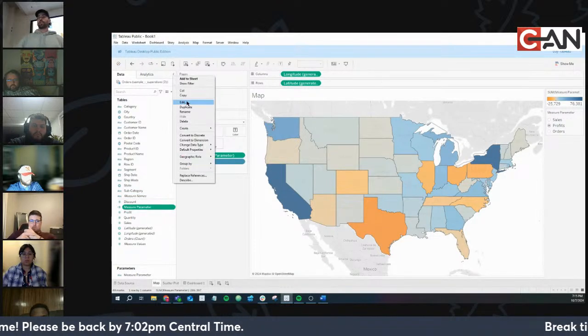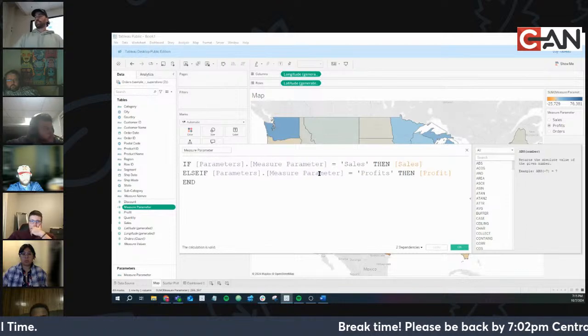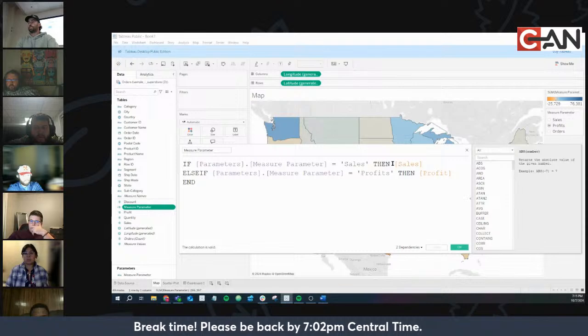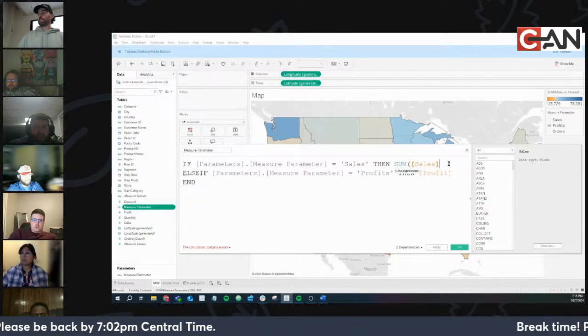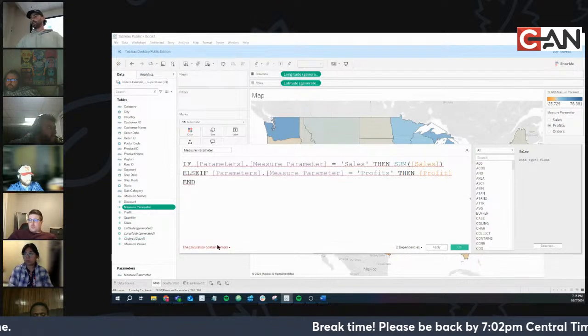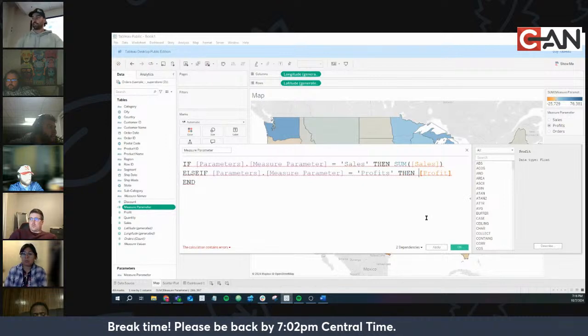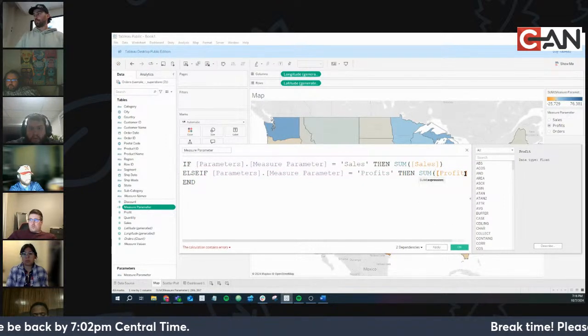So we're going to edit our calculated field again. And we're actually going to tell it what to do in here. So if it equals sales, then we want to do the sum of sales. Now it's saying, well, it can't mix aggregate and non-aggregate things. That's fine. We're going to aggregate everything. If it equals profit, then show the sum of profit.